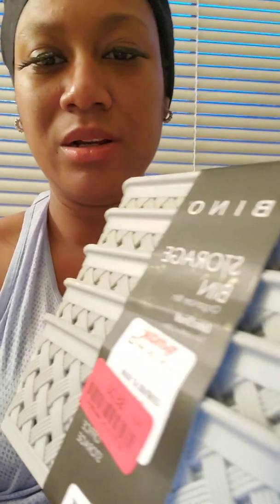Okay, next TJ Maxx item. I got her this 5-pack of stackable bins. It was on clearance for $5, which is pretty good for these types of bins. So for her bathroom vanity, she kind of has things just all over the place.